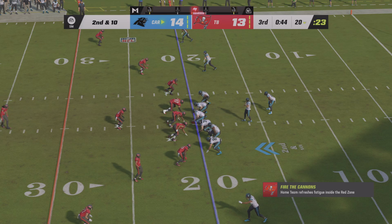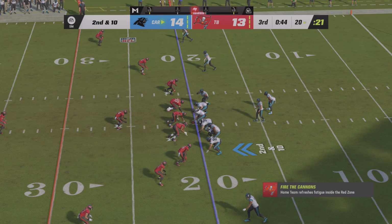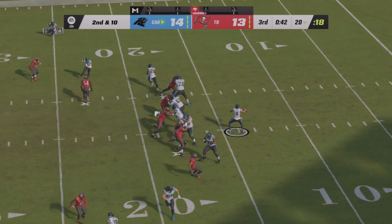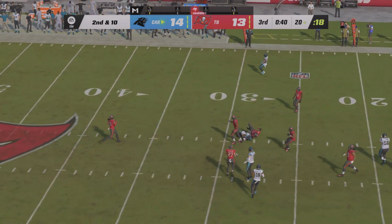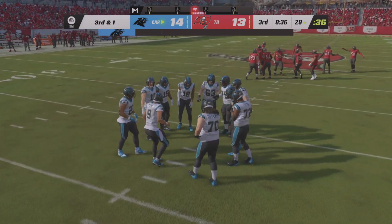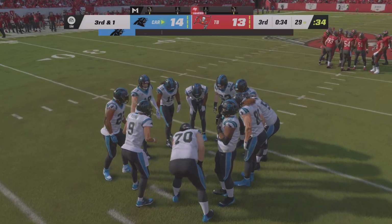A 3rd quarter now at a 1-point game as they line up 2nd and 10. Young to throw it, to Chenault on the slant. 9 yards, not quite enough, and they'll be left now with 3rd and 1.